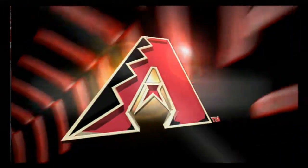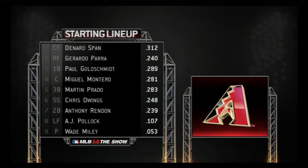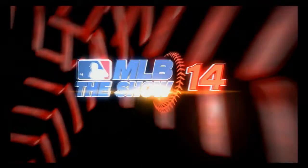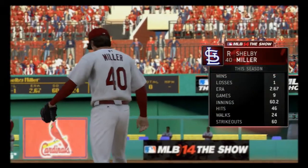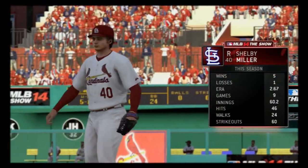The guys will have much more to talk about as the night progresses, but first, let's get a look at the starting lineup for the visiting Arizona Diamondbacks. Facing them, manager Kirk Gibson sets his 1-9 up this way. They'll match up against this young man, prized prospect right-hander Shelby Miller.